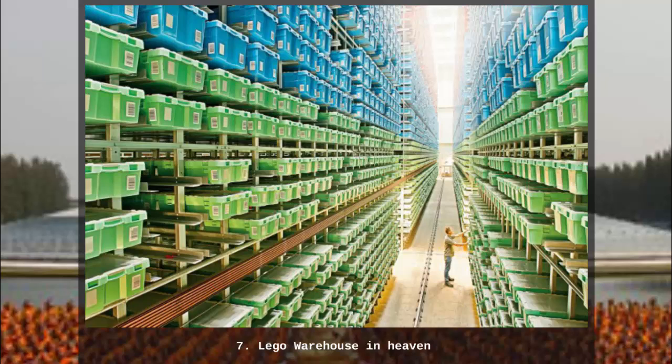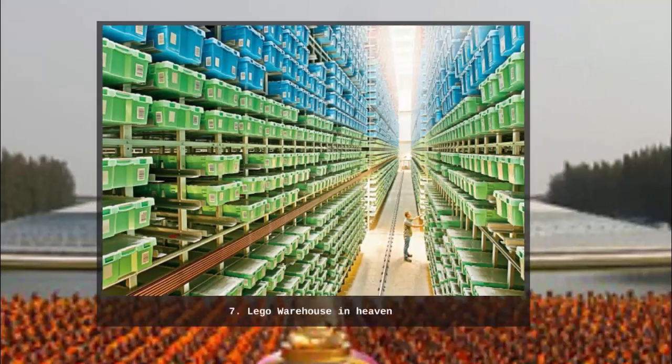Number 7. Lego warehouses in heaven. Founded in 1932 by Ole Kirk Christiansen, Lego is one of the most successful toy companies in the world. Since its birth, almost 400 billion pieces of Lego have been created. The company has 4 giant storage rooms like the one shown in this Tom Nagy picture. The Lego pieces are stacked in bins 23 meters high. In these bins and boxes, there are over 1 billion Lego pieces. Robots trawl the aisles, getting various parts to complete an order.